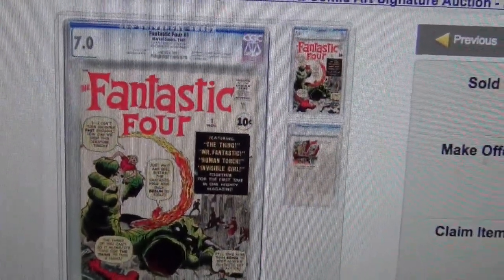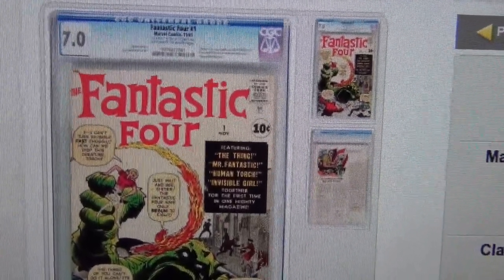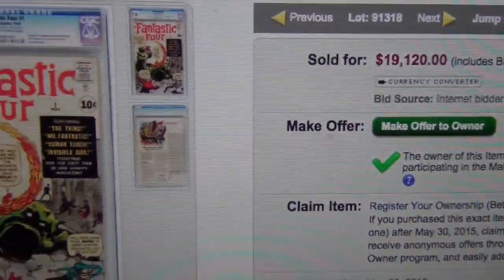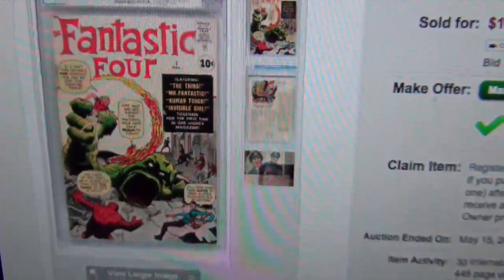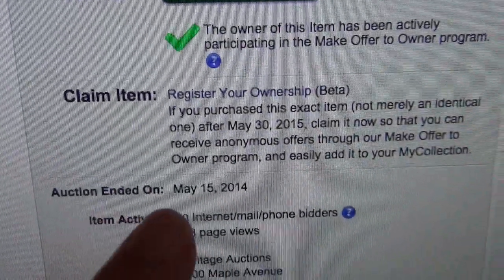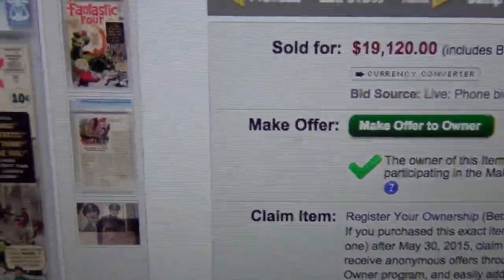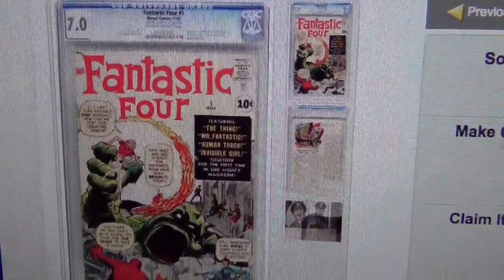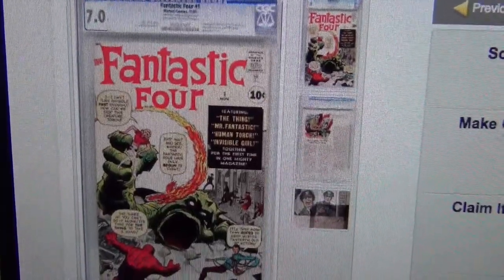Okay, so here's a beautiful Fantastic Four #1 that went for 19,120. And here it is, the same book exactly a year ago, same price. So there's a stalling out at that price level for the Fantastic Four #1 7.0.